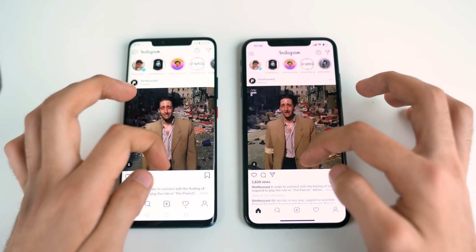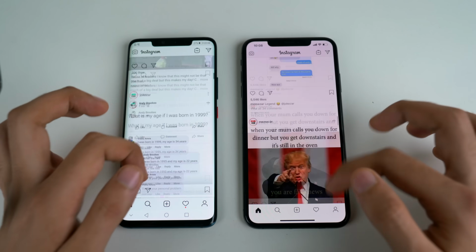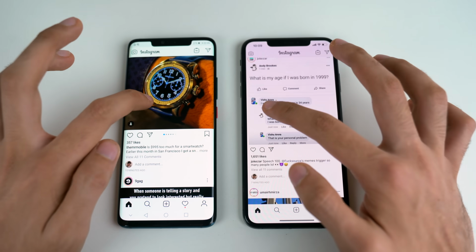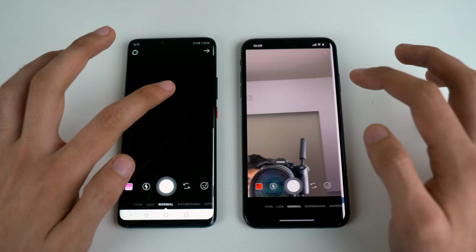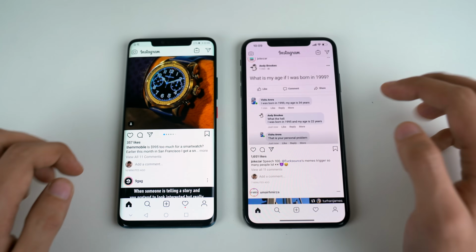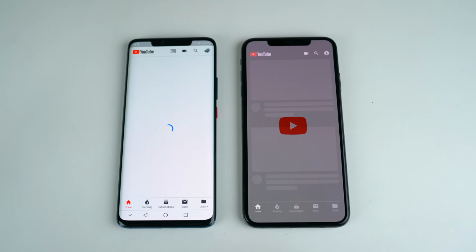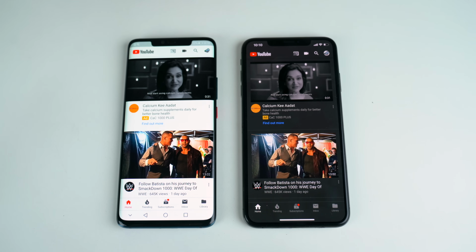And if we scroll down, you can see it's pretty smooth, no lag whatsoever. Let's check out the camera. And okay, that feels quicker on the iPhone. You can see Huawei takes a little bit of time to open the front camera. Let's check my profile. That is loaded up just fine. Next on the list is YouTube. And that's faster on the Huawei Mate 20 Pro.